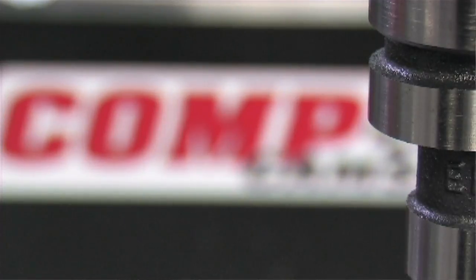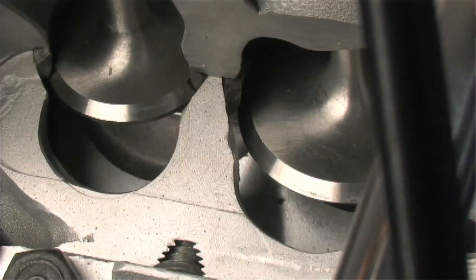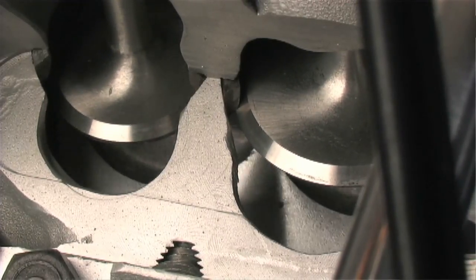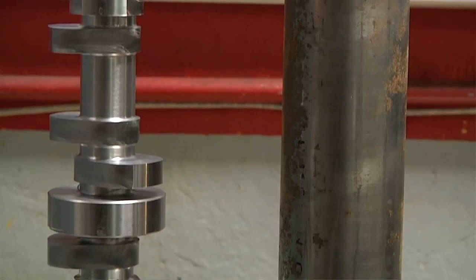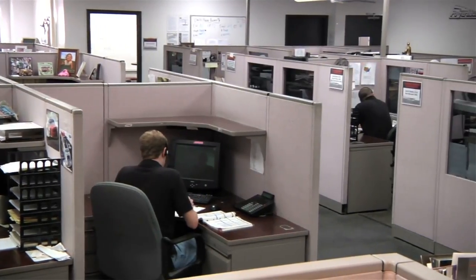If a custom grind requires a core upgrade, and they often do, then the cost will be more expensive. However, Comp doesn't charge any custom surcharges or added fees. Of course, not every engine needs a custom camshaft, and an off-the-shelf cam may fit the bill.